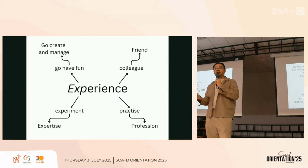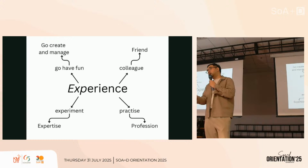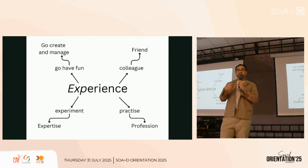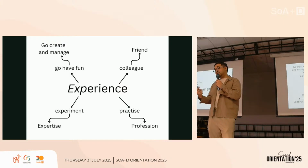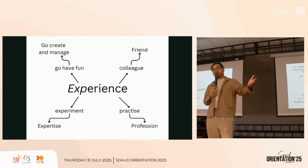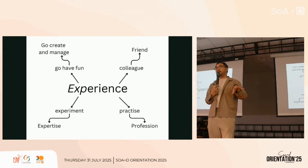For example, of course, you have a lot of time to practice in the programs that you apply for. If you are in architecture, you will have a lot of time to practice architecture skills until you reach the point of being a professional. And also, you have a chance to experiment a lot.